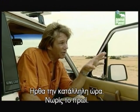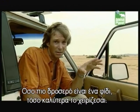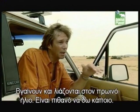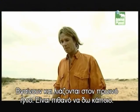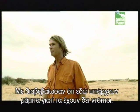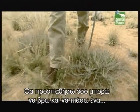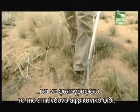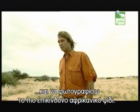I've come to this area and I've come at the right time, early morning, because the cooler the snake is, the better chance I've got of handling it. And they come out and bask in the early morning sun. I've got a good chance of seeing them. In this area, I am assured there are mambas because the locals have told me that they see mambas here. So I'm going to try my very best this morning to finally find and catch a black mamba and do some serious photography with the most dangerous snake in Africa.